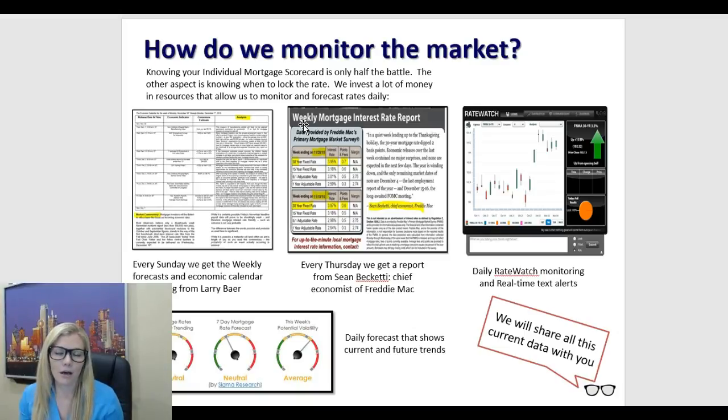By definition, a loan officer's job is to make sure that you meet Fannie and Freddie's underwriting guidelines, meaning they review your income and assets. They don't typically have a finance background, because by definition they're to make sure that you qualify for a particular loan. But as a certified mortgage planner, I have a finance background. In fact, I had my Series 6 and 63, and so we look at it from a financial perspective.